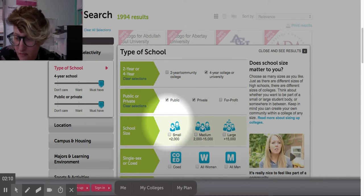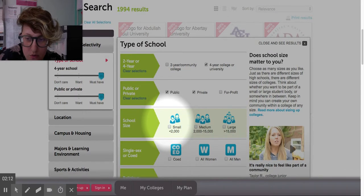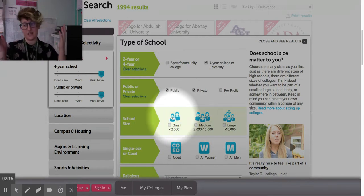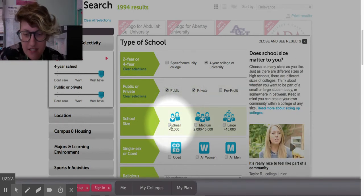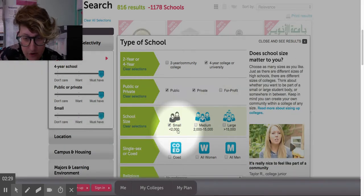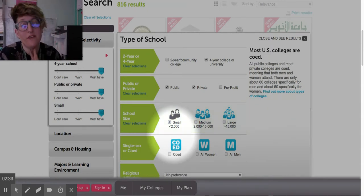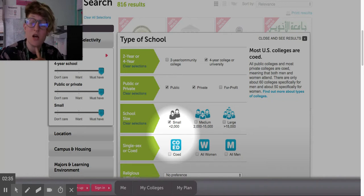And then now school size, okay? Small, medium, large. Now people think that BSEC is a small school. BSEC is not a small school, y'all. There are less than 700 students that go to BSEC, which means we are a teeny school. Okay, teeny. But let's say you want a small school, because you know that you like small classes and interactions with your faculty. You like that they know you.